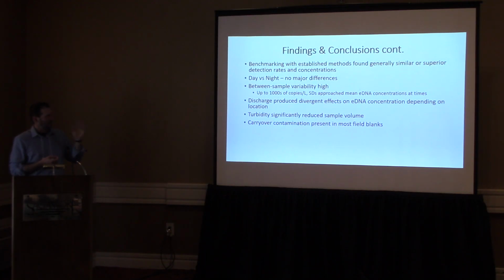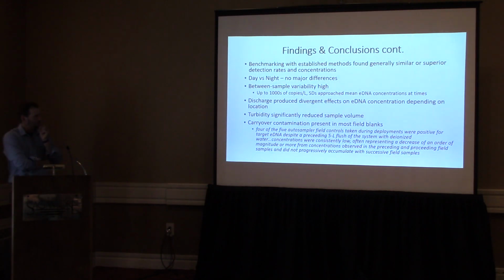All right, this is probably the biggest point I need to make before we wrap up here. One more quick, please, Scott. If you look closely at those graphs, you might have noticed that there were field blanks embedded into some of them. This is a snippet I took out of our manuscript because I wanted to make sure I got this right. 4 of the 5 field blanks that were taken in the midst of an experiment.